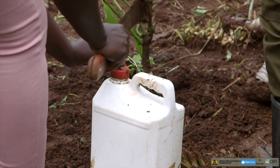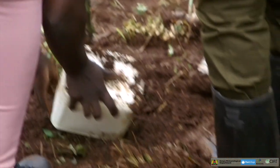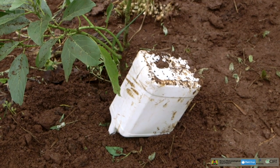Get a plastic bottle, poke a couple of holes on the lid, fill the bottle with water and replace the lid. Dig a hole next to the plant and insert the bottle upside down. Refill the bottle whenever it runs out.